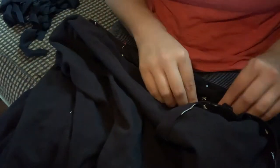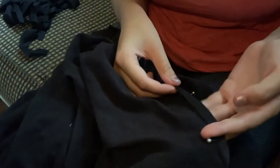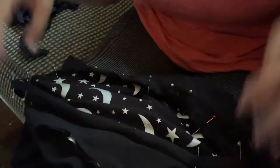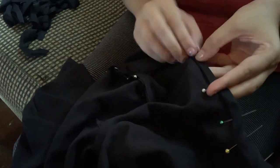Last but certainly not least, I took a strap of fabric and pinned it around the neckline of the tunic and stitched that down. I didn't feel like hemming the bottom of this tunic, so I took my pinking shears and ran them around the bottom hem so that I have a nice little spiky kind of witchy hemline for this tunic.